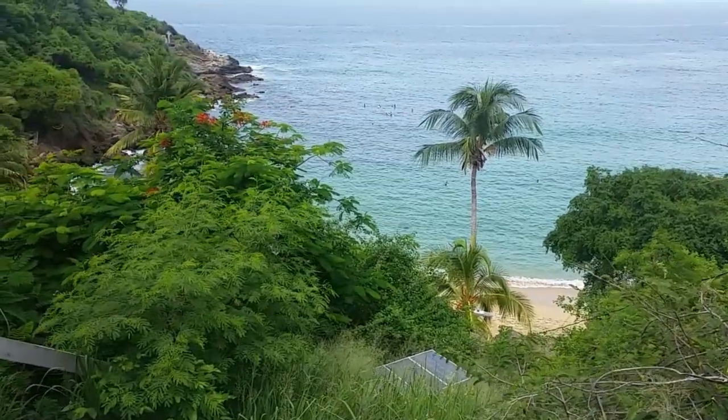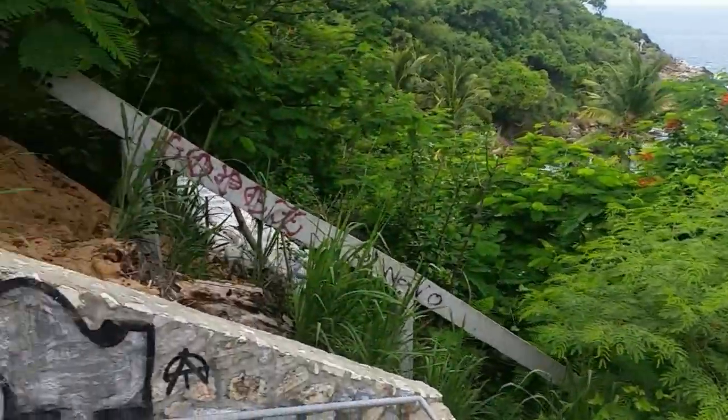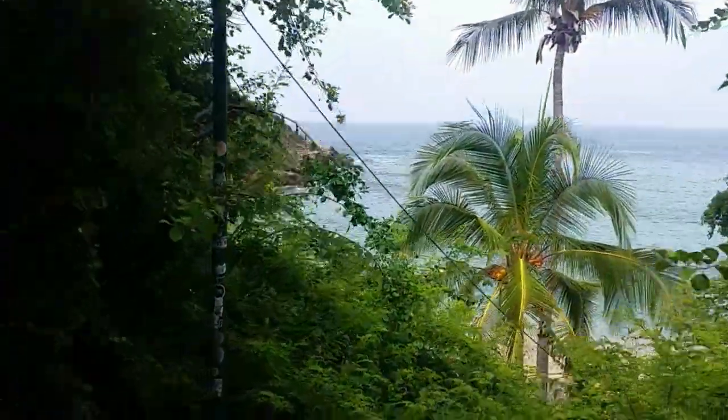Down here are a few restaurants under the palapas. It's not that big, but it's never really that busy. I mean, this could just be now, but it's very, very open, as you'll see when I get down there. I'm going to quickly run down these stairs just so I can show you what it looks like.